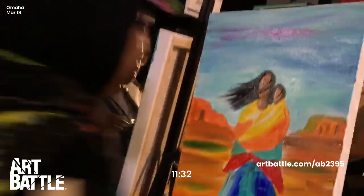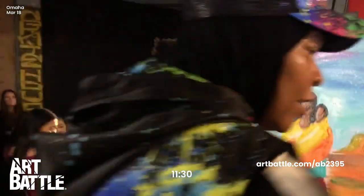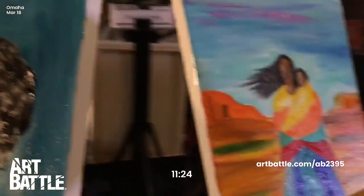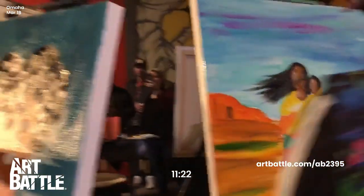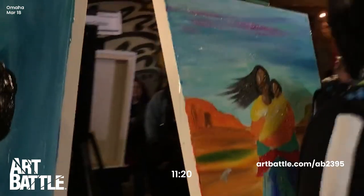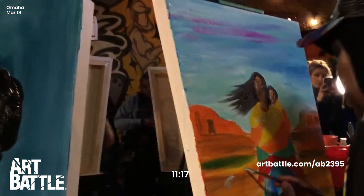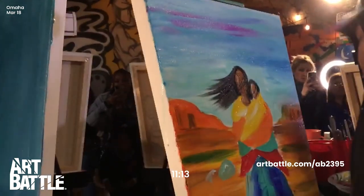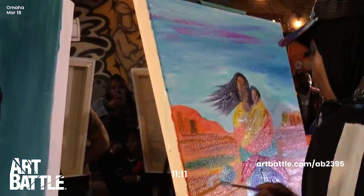We have all of these soft colors going on in the sky, kind of giving us this impression of sunset, and then the yellow balancing off of the rocks. And really, the colors in this piece are totally singing, and I think we have a lot of emotive quality going on with the figures as well, and this tender moment of the mother holding their child.